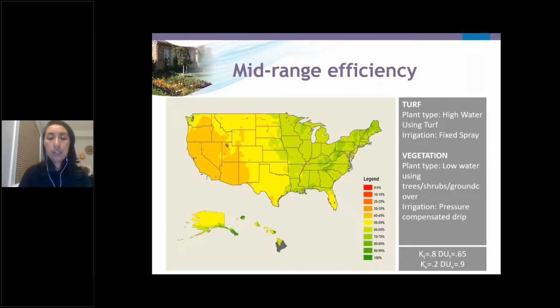As we start to change that mix of plants, then we start to see some of the regions, especially on the West Coast, have more restrictions on how much turf and what kind of irrigation systems you might be using. So in this case, we plugged in high water using turf, and instead of drip, now we're using fixed spray, and we're still keeping the supplemental or additional vegetation as low watering. So you start to see that some parts of the country start to not look as green as others.